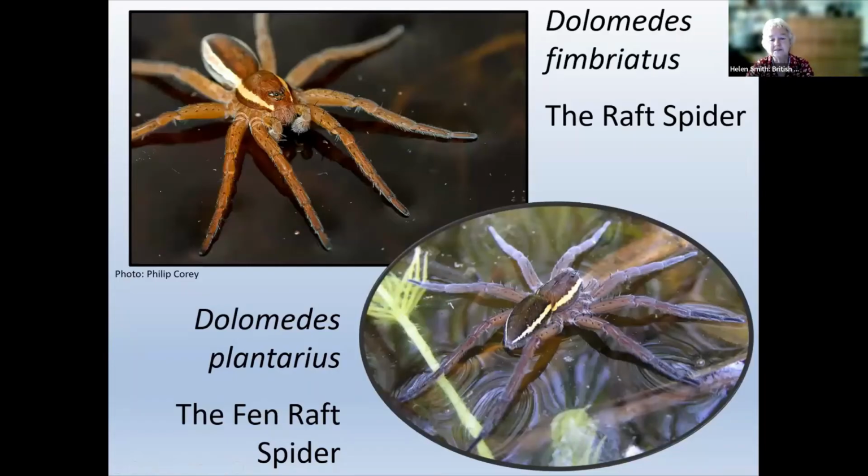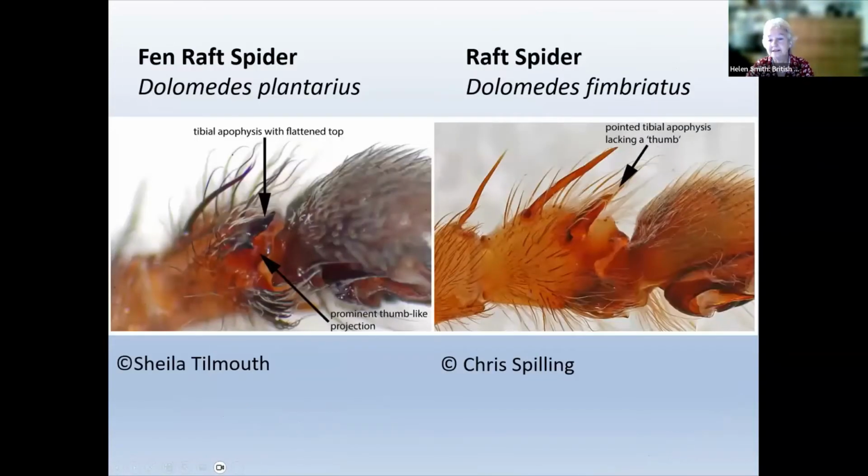And unfortunately, the two species look incredibly similar. They're very easy to muddle up. I think with a lot of experience, you can get it right most of the time, but really they have to be checked. And the checking depends, as for so many pairs of similar spiders, on the genitalia. I've just given the male here. So this is the end of the palp, and the critical feature is the tibial apophysis, which is obviously not something you're going to see with the naked eye. In Dolomedes plantarius, it's a sort of glove shape with a sort of thumb sticking out the side. In Dolomedes fimbriatus, we don't get that thumb, it's more of just a straight pointed apophysis.